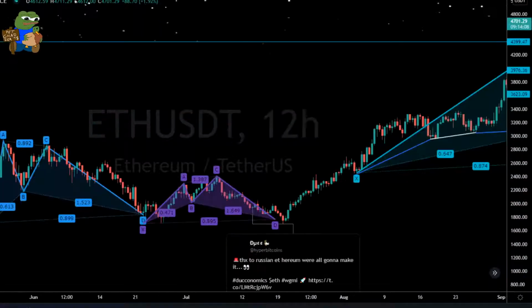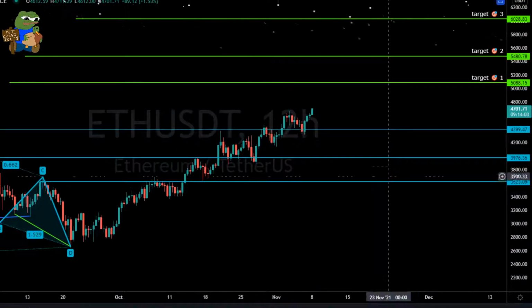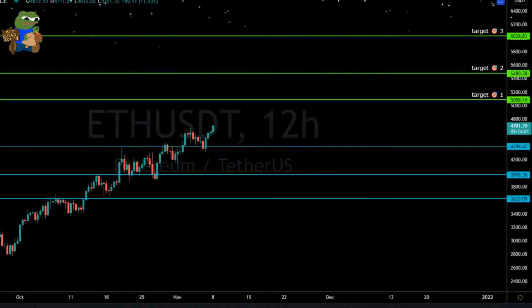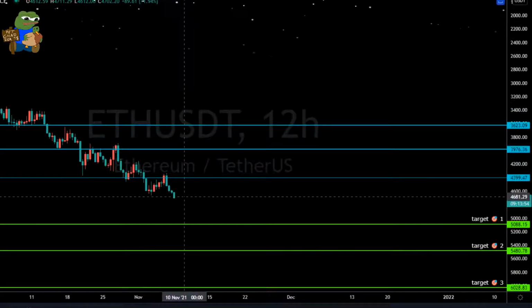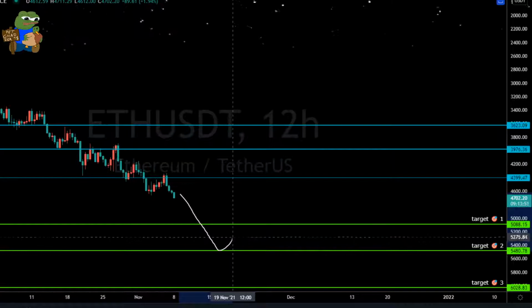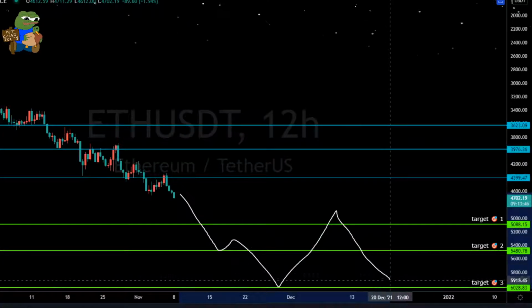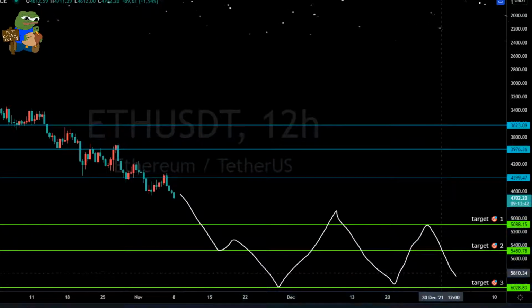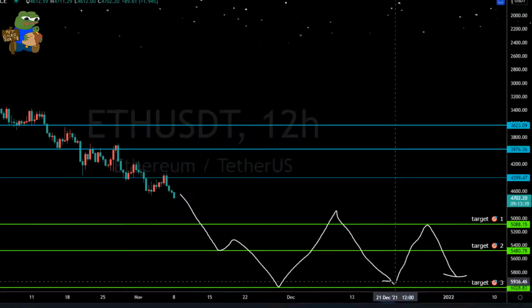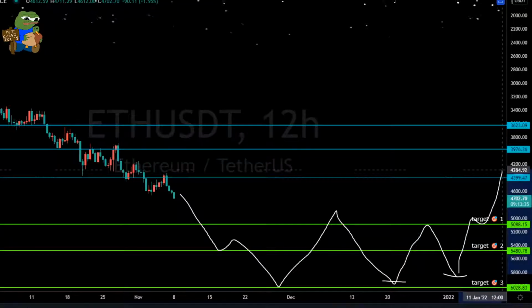So, that being said, let's look at it up here. I'll flip it again. Here it comes. Here comes the initial impulse down. Then we have this partial decline, and then we hit that double bottom, and then we partial decline again, and then we almost hit the double bottom again. But this one's slightly less than this one. And then from there, we just give all these targets back.